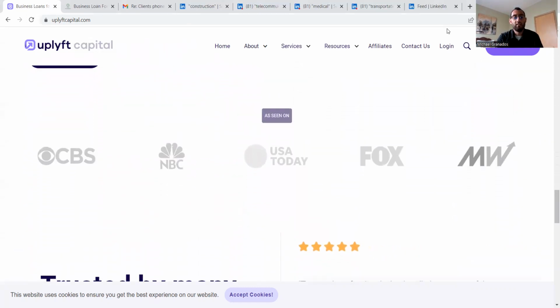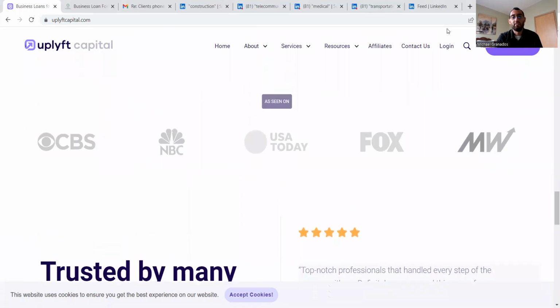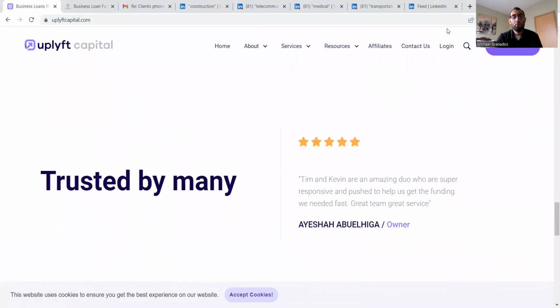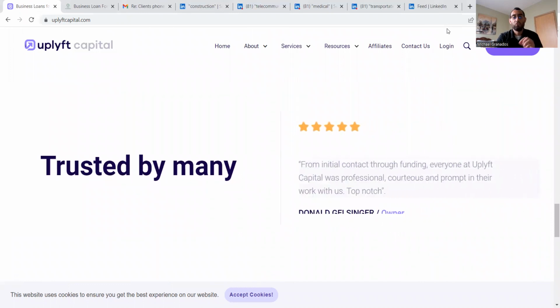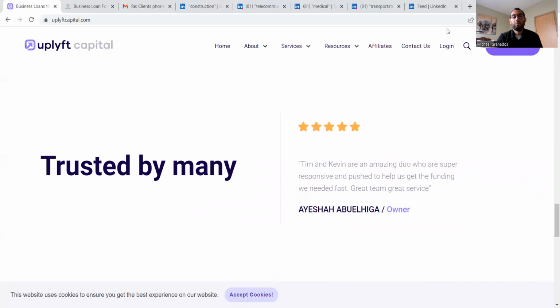And we'll go over here: Asinon, CBS, NBC, USA Today, Fox. So they are reputable, trusted by many. Tim and Kevin are an amazing duo to work with. They're super helpful for them. From initial contact through funding, everyone at Uplift Capital was helpful, top-notch professionals, and handled every step of the process with us. Tim and Kevin are an amazing duo who are super responsive and push to help us get the funding we needed fast.